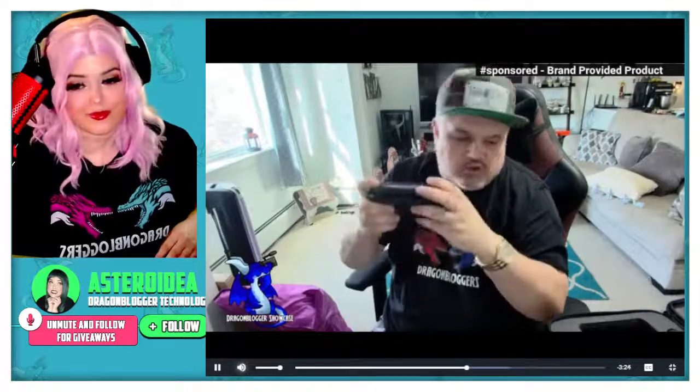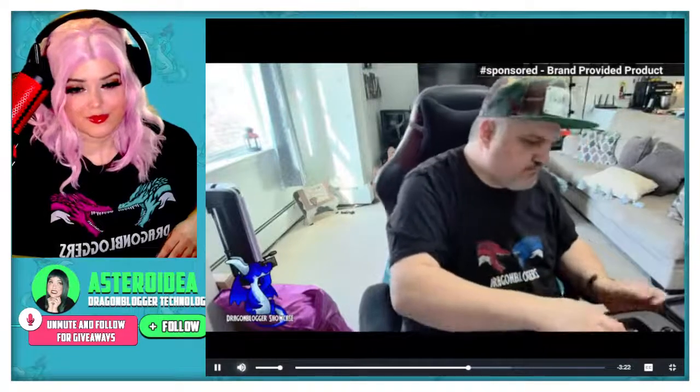Both of them do. It's actually very cool. This one has high, low power plus lighting. Actually cool that they have these on these controllers.